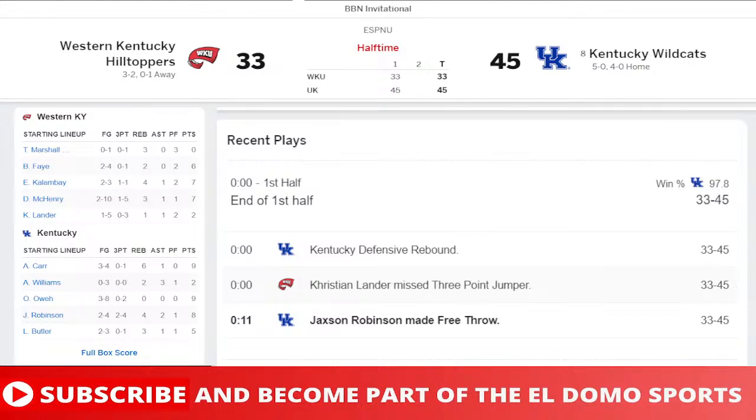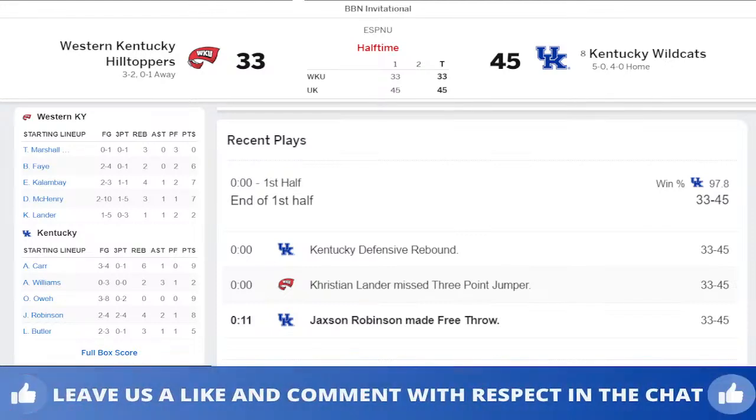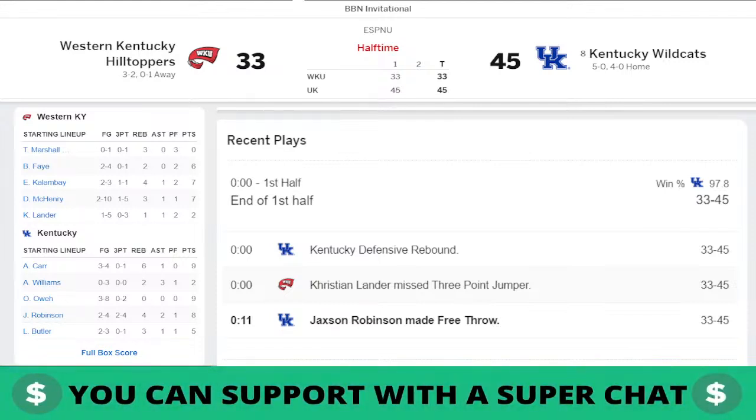Back inside the Learfield Network studios as Kentucky leads the Hilltoppers 45-33. Staying right here in Conference USA, Louisiana Tech just defeated Richmond 65-62 down in Florida at the Gulf Coast Showcase. The Bulldogs sit atop the CUSA rankings at 6-0. Spoiler alert, just a little while ago, unranked Colorado upset the second best team in the nation, UConn, 73-72. A shocker down in Paradise at the Maui Invitational.